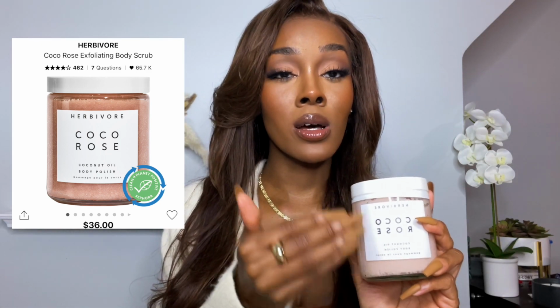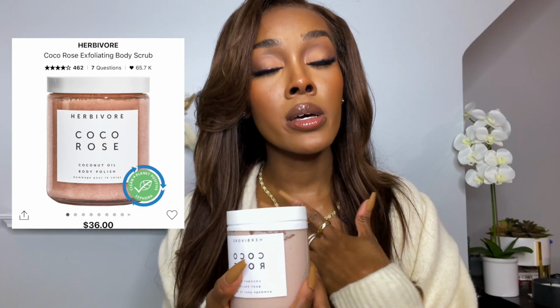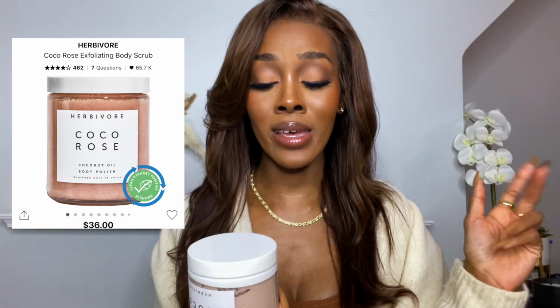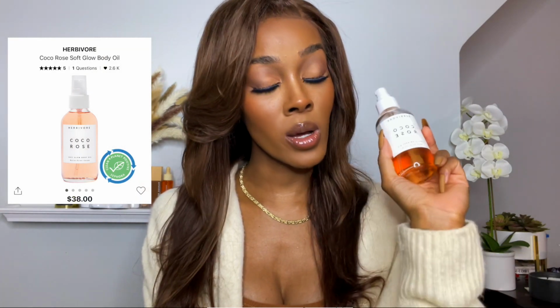This body scrub is incredible. It smells so good. It mostly smells like coconut, and I love it because it really does exfoliate, but it also hydrates your skin. And I think that has to do with the shea butter and the coconut oil that is in this. So yeah, definitely check this out if you're looking for a body scrub. This stuff is amazing.